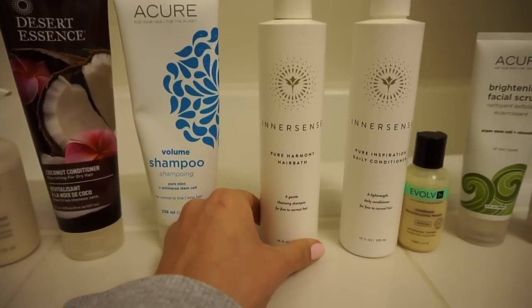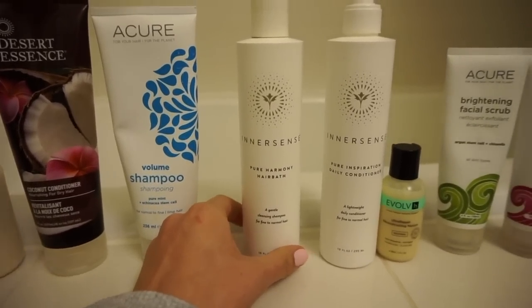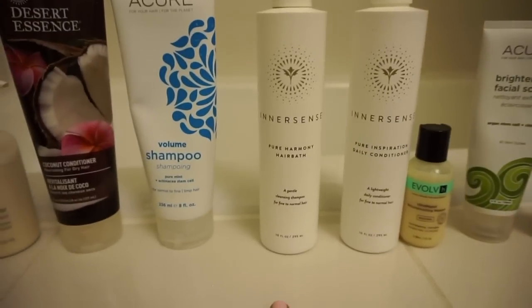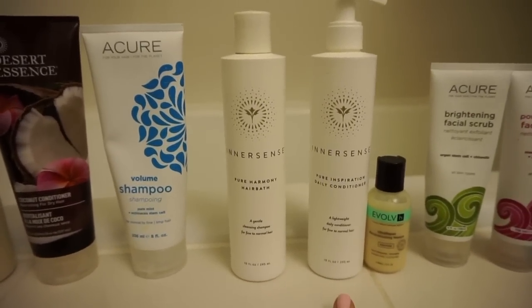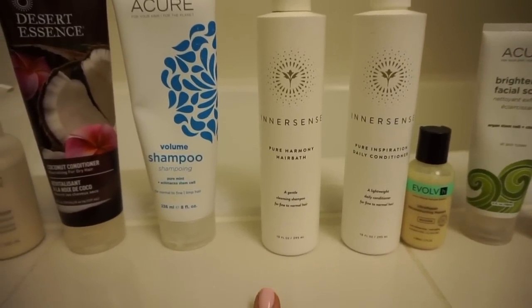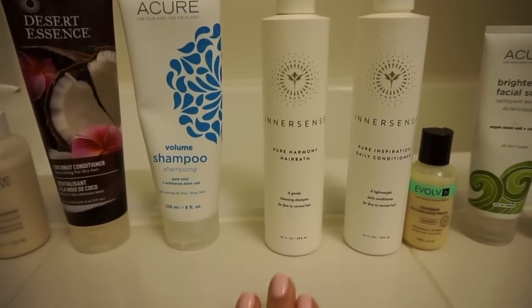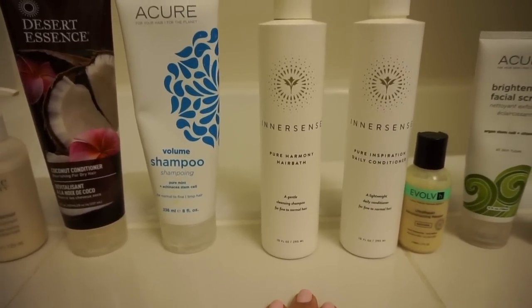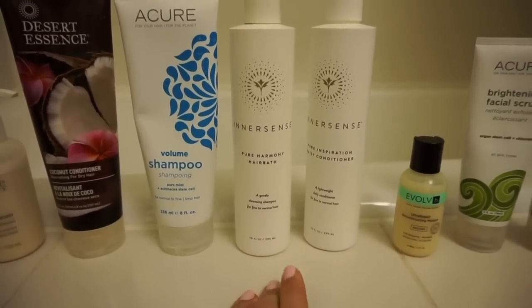Next are the products that I use regularly on my hair, and I only wash my hair about twice a week. I use the Innersense Pure Harmony Hairbath, that is the shampoo, and the Pure Inspiration Daily Conditioner. Both of these are made for fine to normal hair, and my natural hair is very, very fine, so these work really well for that, and they smell absolutely amazing.